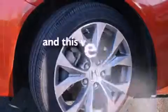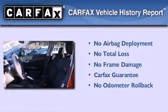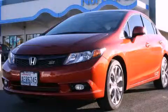And this vehicle has fewer than 13,000 miles on the odometer. Not to mention that this Honda qualifies for the Carfax buyback guarantee. This vehicle is sure to sell fast. Call and arrange your test drive today.